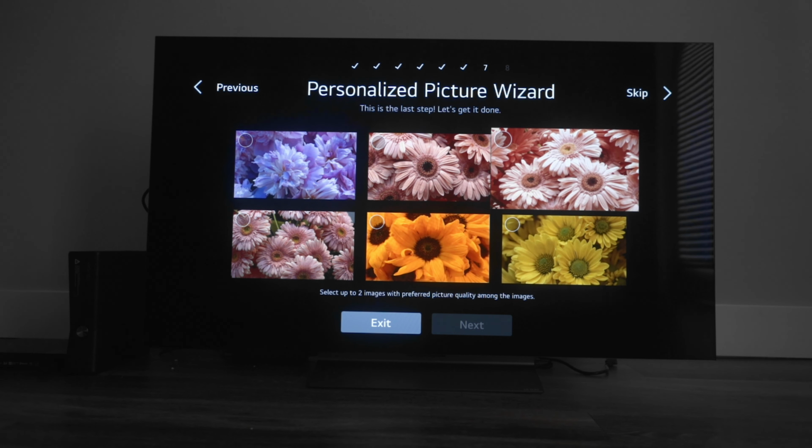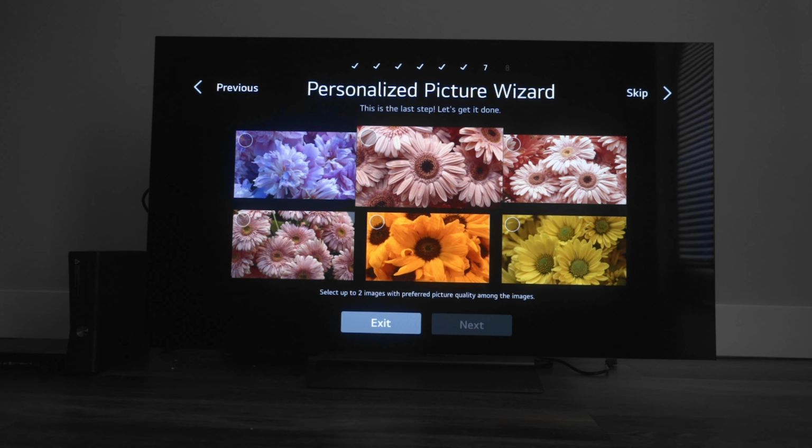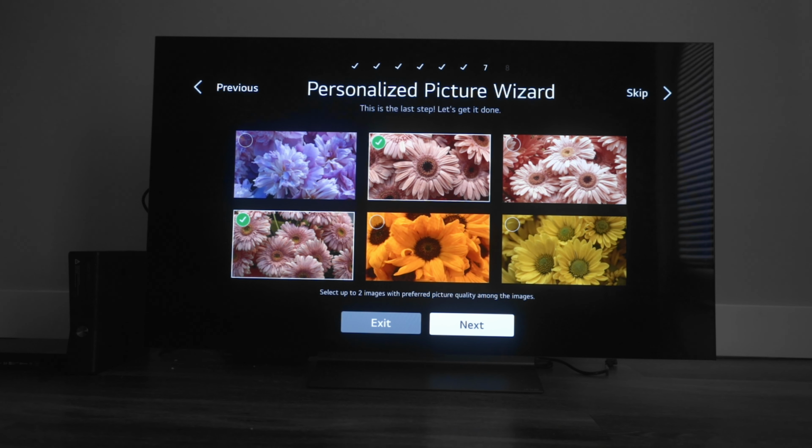Okay, so I don't know. I love the detail in the flowers here, but this also has great detail. But that did catch my eye first, so that's how we're going to do this. Whatever catches my eye first with the best amount of detail and clarity, that's what I'm going to go with. So I'm going to go with that one.